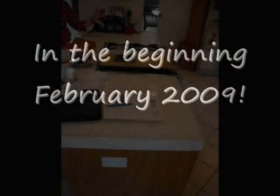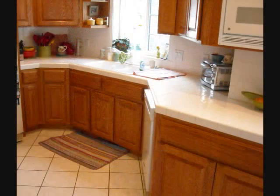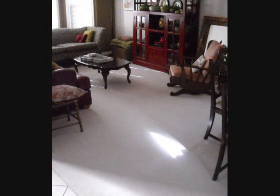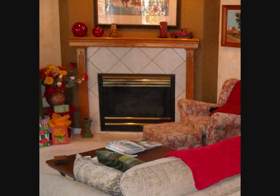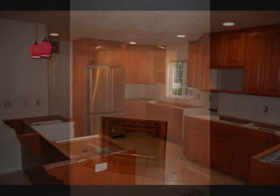Star Builders. We began this project in February 2009. You can see the old ceramic white tile in this kitchen. We removed the countertops, the backsplash, the top mount sinks, glass mirrors, carpet, new paint, new mantle, new fireplace front. We pulled it out into the room and highlighted it.